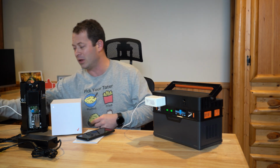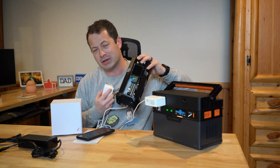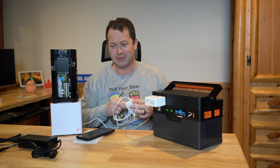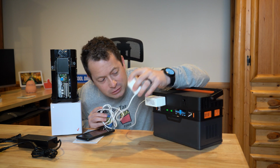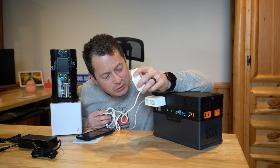And I can do the same thing with this T-Mobile one. This T-Mobile one looks a little bit funny because I have the case off of it, because I modify these things to put external antennas on them, all kinds of fun stuff like that. But this is the Sagemcom 5688W gateway, I believe. And so let's see what this Verizon one is pulling. It's pulling only 3 watts of power, 2 watts of power.